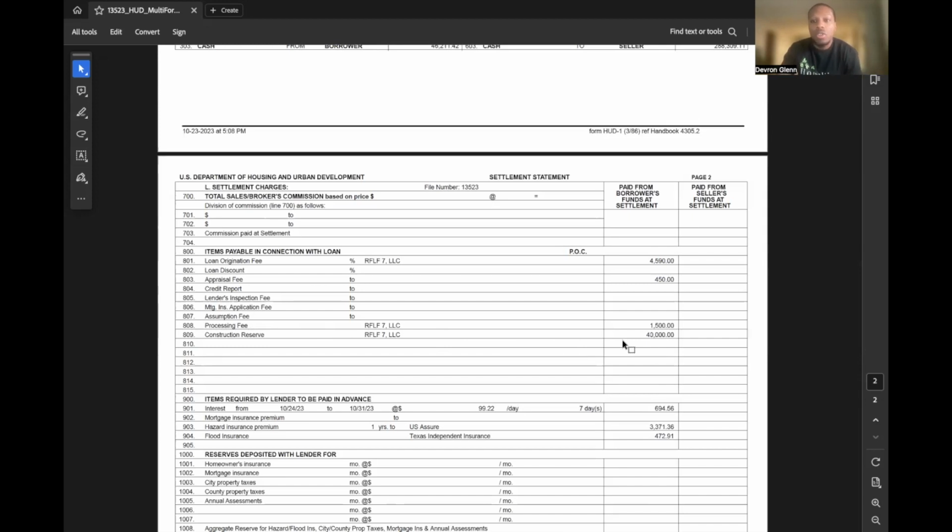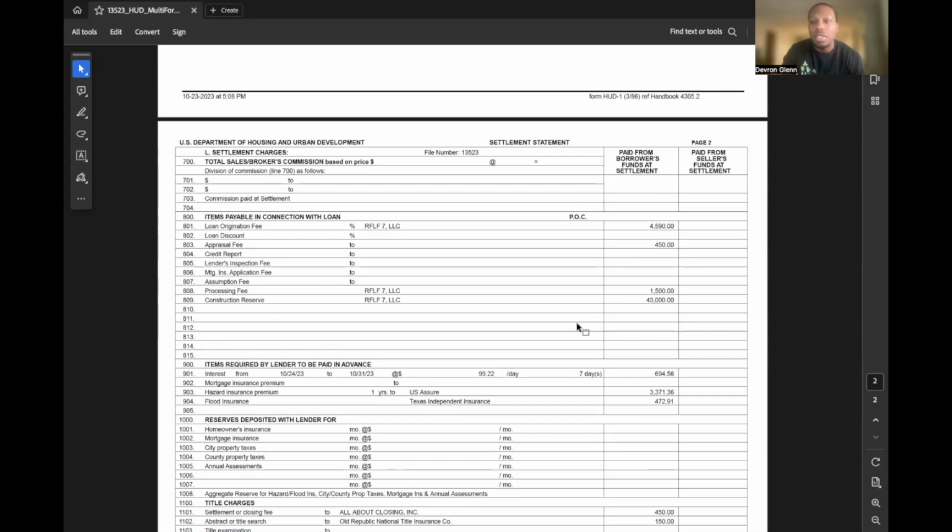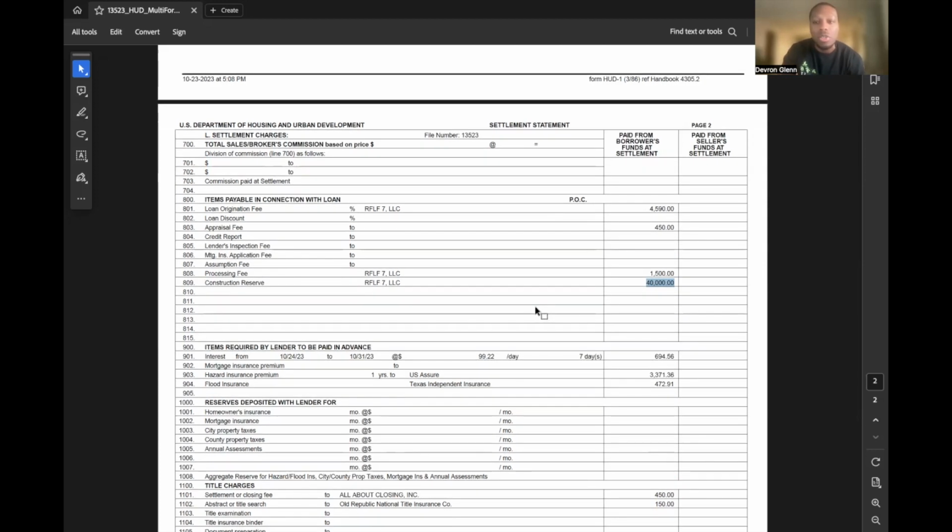You can use it, or you can choose not to use it. My wife and I have done deals where we don't use any of this money. We use all of our own money. It really depends on how you want to go about it. But it's best to have this construction reserve just in case, because you never know what other deals may come along that you need to have money for.